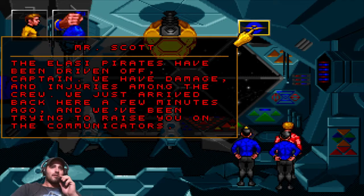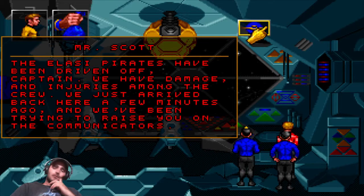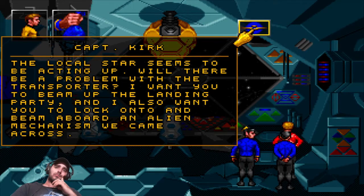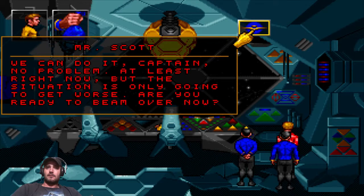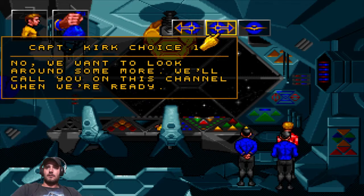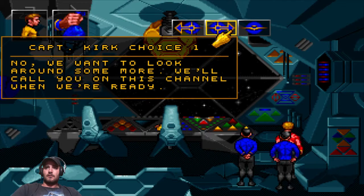Scotty, report. The Alassi pirates have been driven off, Captain. We have damage and injuries among the crew. We just arrived back here a few minutes ago, and we've been trying to raise you on the communicators. The local star seems to be acting up. Will there be a problem with the transporter? I want you to beam up the landing party, and I also want you to lock onto and beam aboard an alien mechanism we came across. We can do it, Captain, no problem. At least right now, but the situation is only going to get worse. Are you ready to beam over now? No, we want to look around some more. We'll call you on this channel when we're ready.